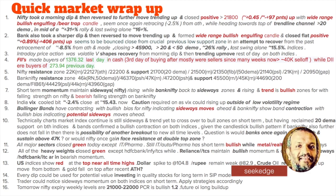All we can do is manage our risk, watch the volatility, and know the support and resistance levels and the probabilities for resistance and support. That's all. If you analyze the sectoral performance, it is a green day except for IT and pharma. Pharma, a defensive sector which was supporting the market till yesterday, was slightly red.